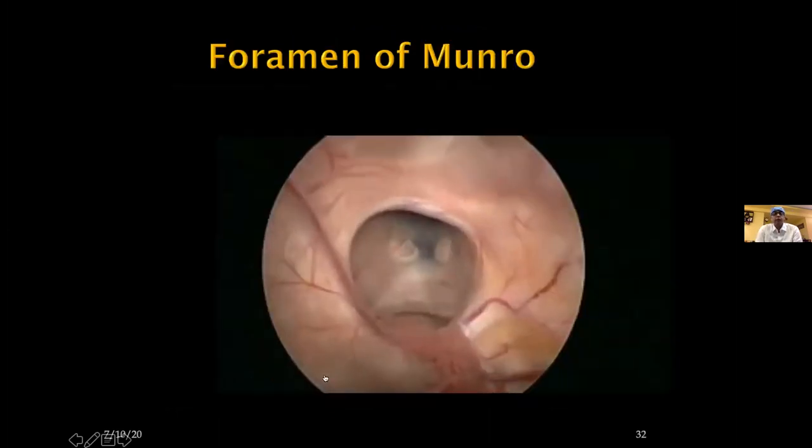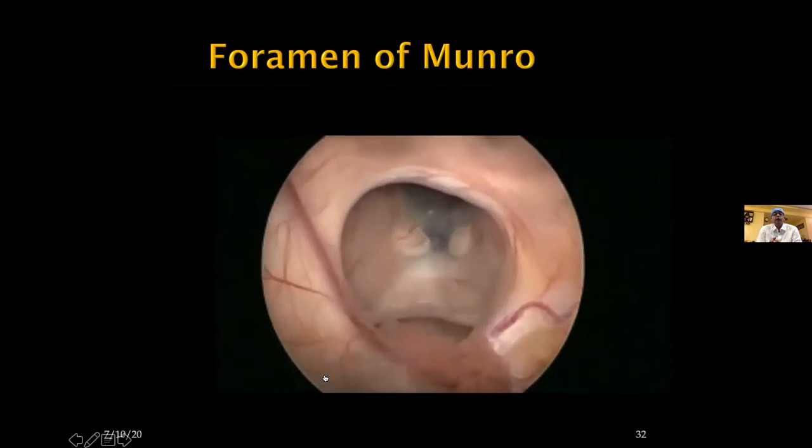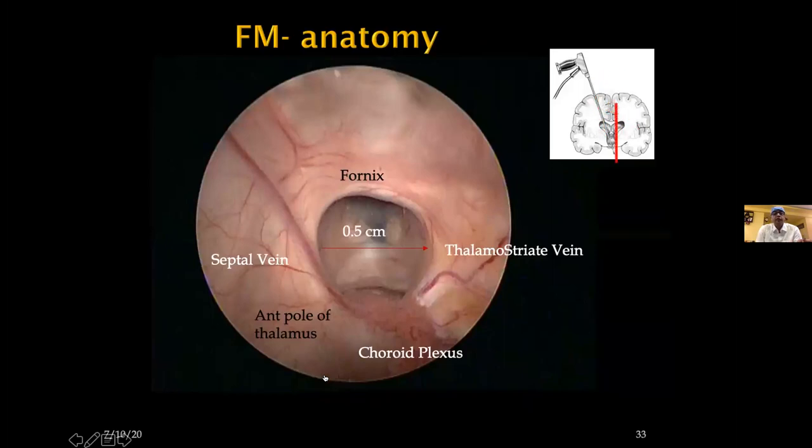Next, our target will be to put the endoscope to the mouth of the foramen of Monro. The foramen of Monro, as you all know, is guided by the choroid plexus and the junction of the septal vein and the thalamostriate vein. And it is bounded by the body and the columns of the fornix.